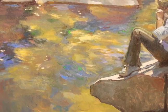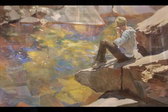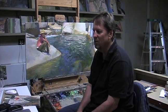The only downside is that it's a very steep trail, and it's about a quarter mile straight up out of that canyon to get out of there. So it's really easy to get down there, not so easy to get back up, especially with a pack load of art supplies.